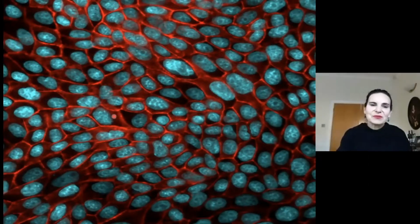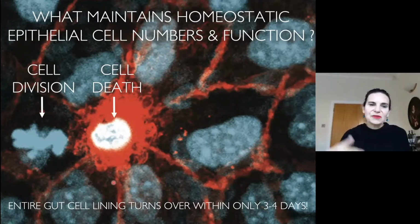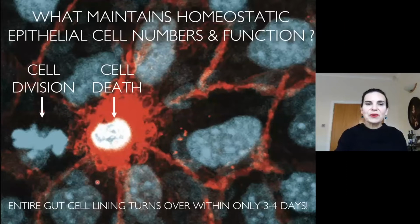But then if you consider what we know, most epithelia turn over at some of the fastest rates in the body, with I think the gut really taking the prize at hundreds of billions per hour. If you think about that, the entire gut lining is turning over within 3 to 4 days. So this is a lot of cell division and cell death. And it really brought to mind some of the following questions.